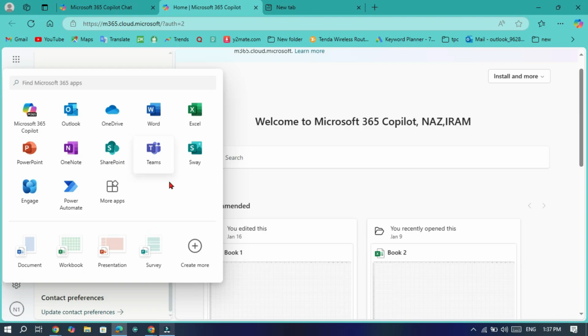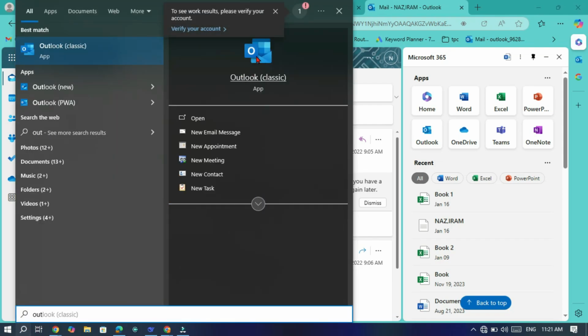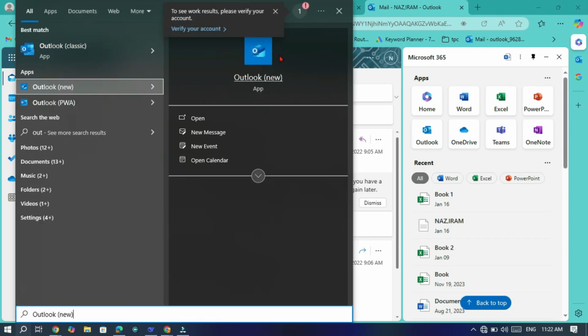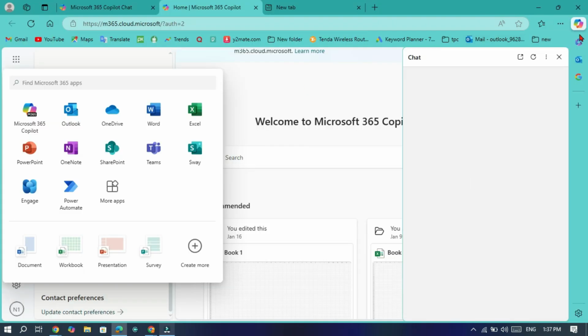Now, during the rollout, there is a temporary change. If you are using Classic Outlook for Windows on the semi-annual channel, you might see Copilot for a bit. But once you update to version 24.08 or newer, Copilot will be hidden again.